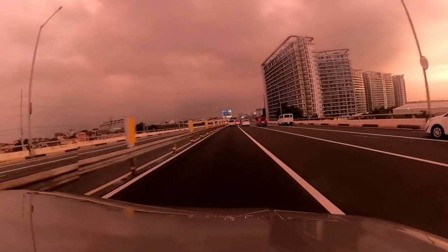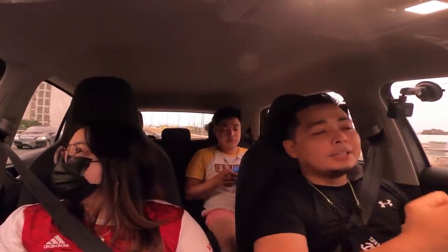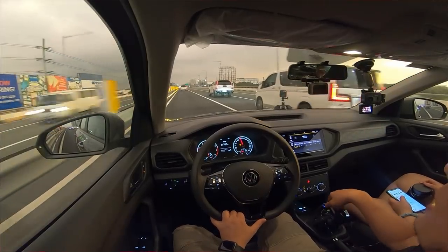So, in a little while, we're going to shift to sports mode. Para ma-shift mo sa sports mode, guys, diba? Park, reverse, neutral, drive. Dito, ipitikin mo siya punta, drive ulit. It will bounce back, but it will shift to sports mode. Pag gusto mo ng manual, kadigin mo sa kanan. So, we're shifting sa sports mode.